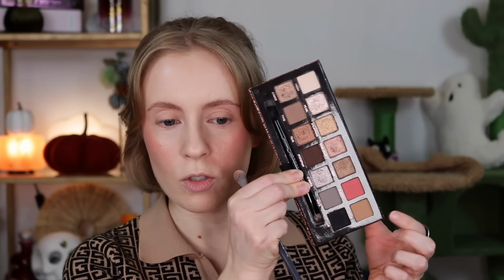We're going to use them today. I also pulled out my ABH Sultry palette because this is another thing I haven't used a whole lot, especially for most of this year, and this one has some mattes in it that I think will go well with these Lights palettes. I kind of want to do something warm toned, so I think I'll start my look with Birch from Sultry. This is almost more of a camel brown color. I'll just do that to start out my crease.